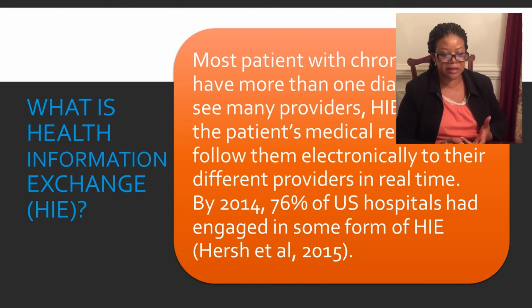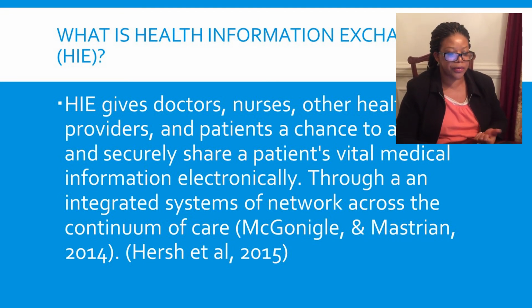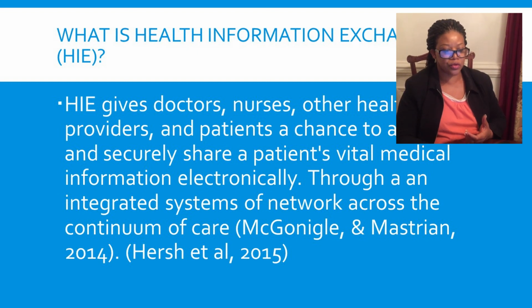By 2014, 76% of U.S. hospitals had engaged in some form of health information exchange. So health information exchange gives doctors, nurses, other healthcare providers, and patients a chance to access and securely share a patient's vital medical information electronically through an integrated system of network across the continuum of care.